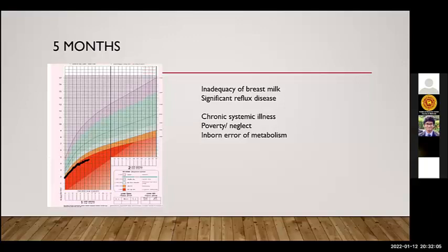So you will never see a pattern like this. In a myopathy, you might see a pattern like this, where you will lose weight and then slowly they will catch up, because with age, with physiotherapy and occupational therapy, your tone improves. So with age, the child will start a slow catch up. Okay, so all these are at the moment appropriate for a 5-month-old child who is exhibiting a growth chart like this.